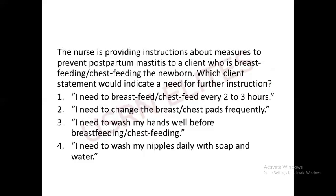I'll do 1 or 2 more before I move on to the last part of this class. The nurse is providing instruction about measures to prevent postpartum mastitis to a client who is breastfeeding or chest feeding the newborn. Which client statement would indicate a need for further instruction? 1, I need to breastfeed or chest feed every 2 to 3 hours. 2, I need to change the breast or chest pad frequently. 3, I need to wash my hands well before breastfeeding or chest feeding. 4, I need to wash my nipples daily with soap and water.